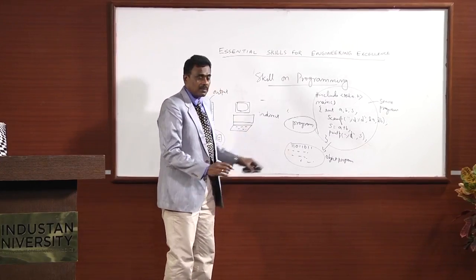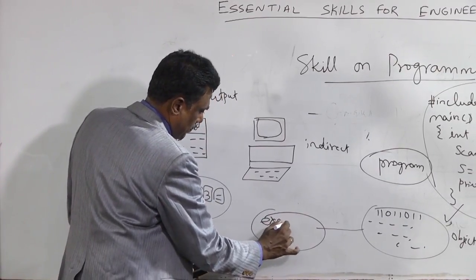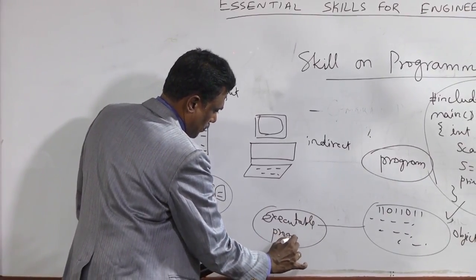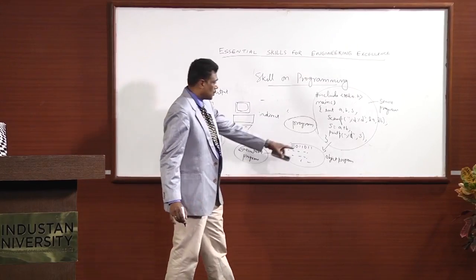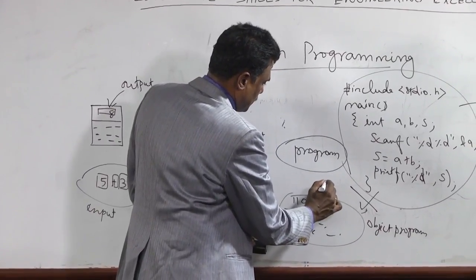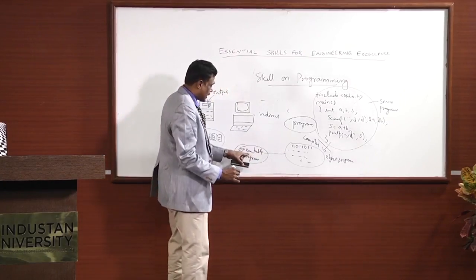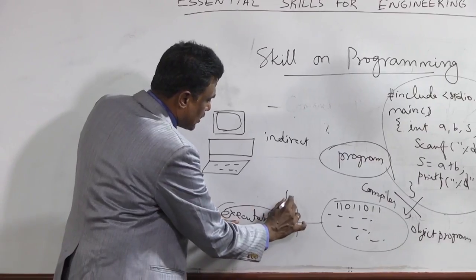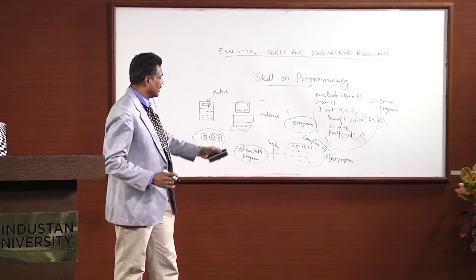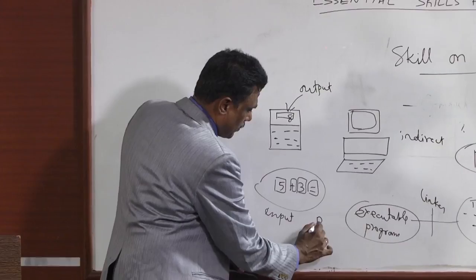By reading this program, the computer will generate another program called the executable program. To get this object program, a translator, the compiler, is used. To generate the executable program, the linker is used. The linker will link the keyboard and monitor with the computer, and this is generated. Once the executable program is generated, it is run.